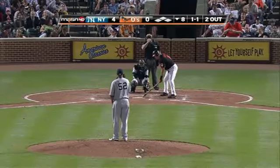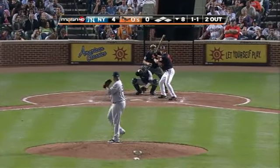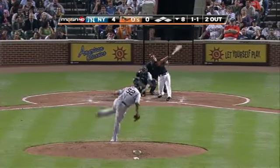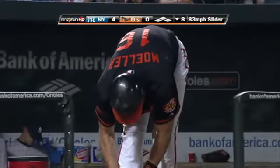A 1-ball, 1-strike count, 2 away. Swung on and foul tipped. And the count goes to 1-2 on Chad Moeller.